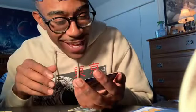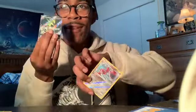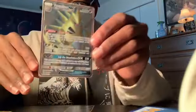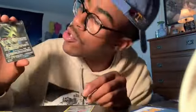There it is. Holy crap. Wow, we got a card. Both, and these were both like the middle cards. This one, wow. This is wild. Look at that one. Ladies and gentlemen, our first reverse holo ultra rare Tyranitar GX.